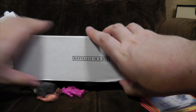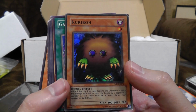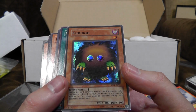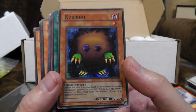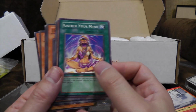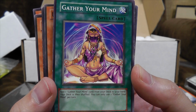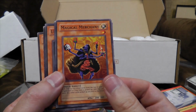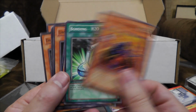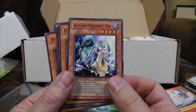That was quick. Right, this time we have more of the pamphlets. Oh God, Pokemon stickers. What are they, Pokemon? Oh, the Yu-Gi-Oh! Oh, good God. That proves how much I know about these things. It's Kuribo! He is shiny and has scary eyes. He is a fiend and has an effect. Good for him. Gather your mind. And there's somebody giving themselves a dead leg, I think. A magical merchant. Bloody hell. Scary beetle merchant. Bonding. H2O. Good for you. Familiar possessed area.